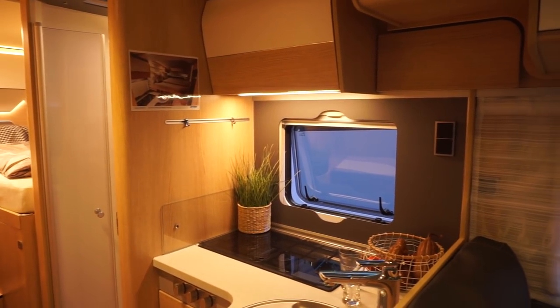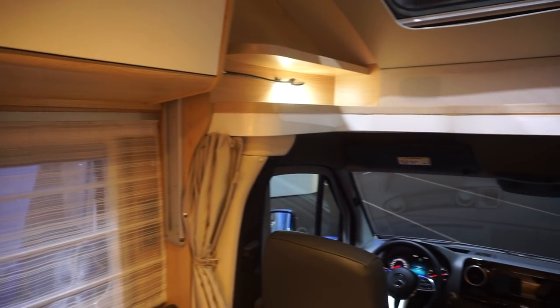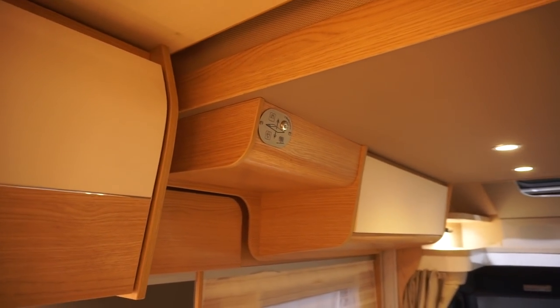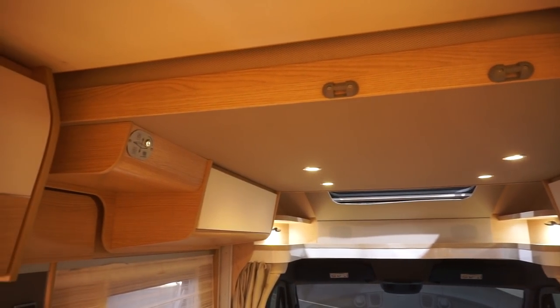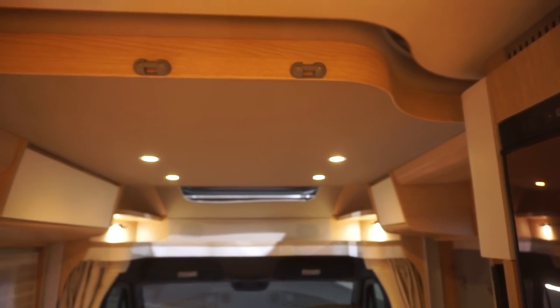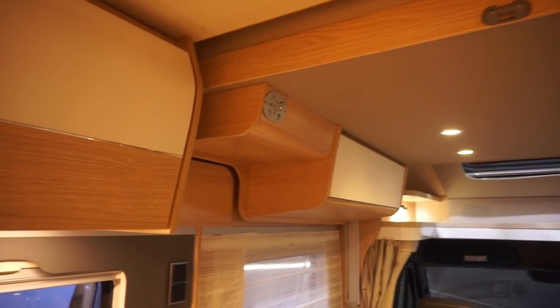Now, I'm in here. I've got a reasonable amount of headroom above me, but there's something up here. You've got bed, spare bed, electric, and it's very discreet. Now, I'm not so keen on spare beds, as you may know, but that one works very well.